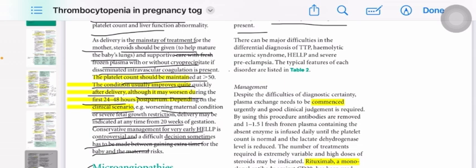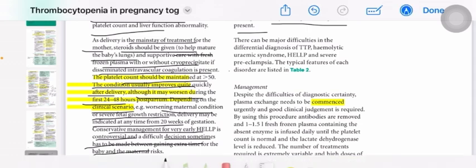because the renal functions are deranged. In that case there is a chance that the patient may develop hypertension or later on develop preeclampsia. So there can be major difficulties in the differential diagnosis of TTP, hemolytic uremic syndrome, HELLP, and severe preeclampsia.